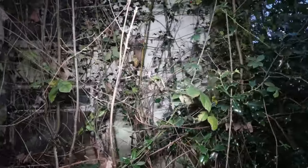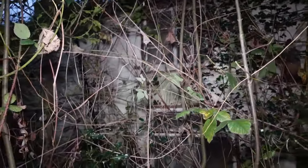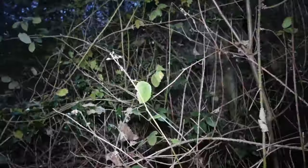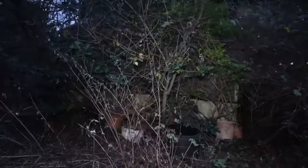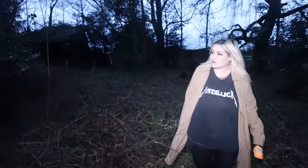Look how spooky this is. This is the back of the house. You can barely see what's there, but it's got some windows. What a creepy place. We were hoping to get here in the daytime so we can get a really good look, but actually, as it's getting darker, it adds a bit more to the atmosphere. A little bit more to the atmosphere, exactly.